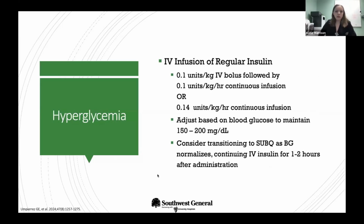Hyperglycemia is addressed with an IV infusion of regular insulin. Typically, this is a 0.1 unit per kilo bolus followed by a 0.1 unit per kilo per hour continuous infusion, but some sites will just use a straight rate infusion right from the start. Typically, this is adjusted later on, more so by our ICU colleagues, to maintain their blood glucose between 150 and 200. And once their blood glucose and pH are normalizing, you can consider transitioning to sub-Q insulin, continuing that IV insulin for a couple hours after administration to allow time for it to absorb.